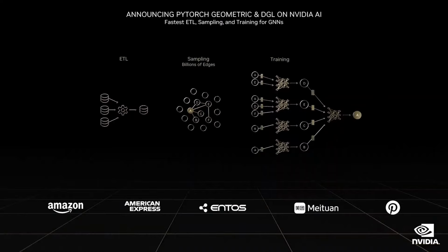NVIDIA now accelerates two of the most popular graph neural network frameworks, Deep Graph Library and PyTorch Geometric. Amazon, American Express, Entos Life Sciences, Meituan, and Pinterest are among the leading users of this fast-growing deep learning approach.